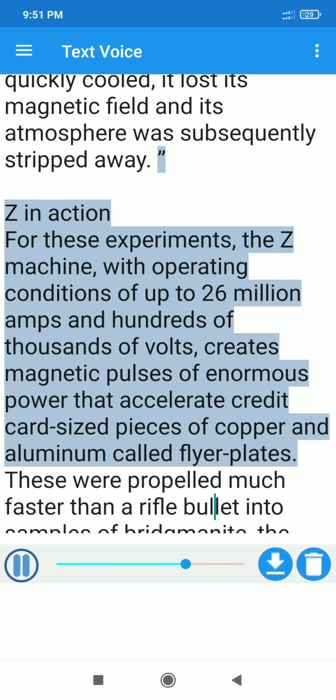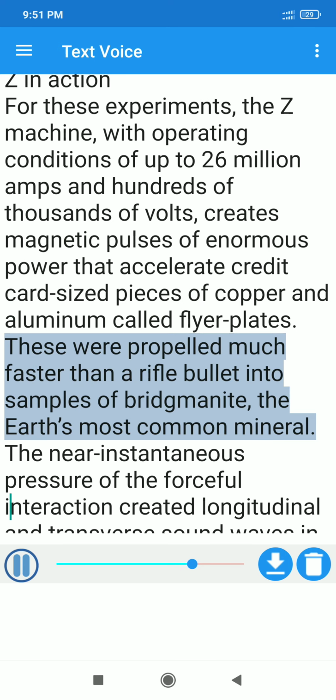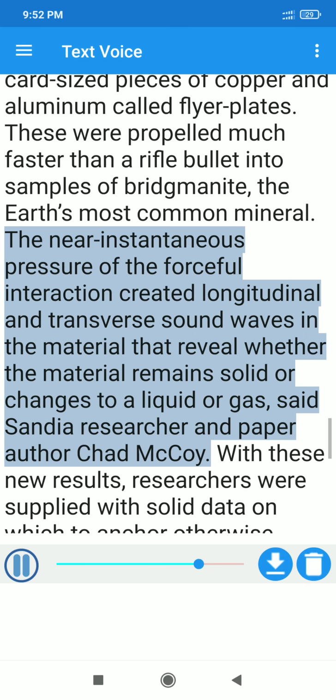Z in action. For these experiments, the Z machine, with operating conditions of up to 26 million amps and hundreds of thousands of volts, creates magnetic pulses of enormous power that accelerate credit card-sized pieces of copper and aluminum called flyer plates. These were propelled much faster than a rifle bullet into samples of bridgmanite, the Earth's most common mineral. "The near-instantaneous pressure of the forceful interaction created longitudinal and transverse sound waves in the material that reveal whether the material remains solid or changes to a liquid or gas," said Sandia researcher and paper author Chad McCoy.